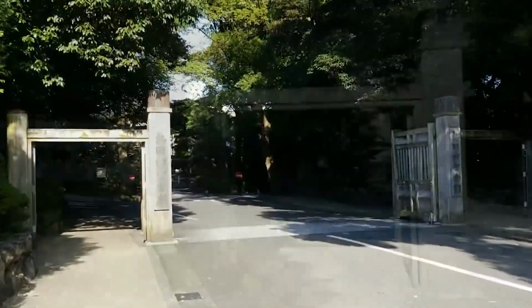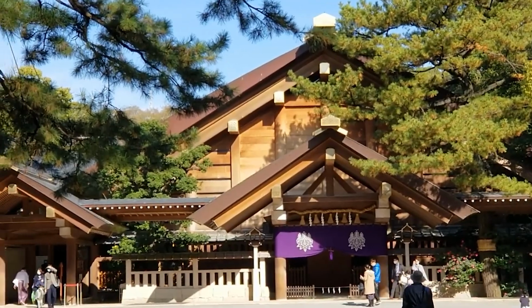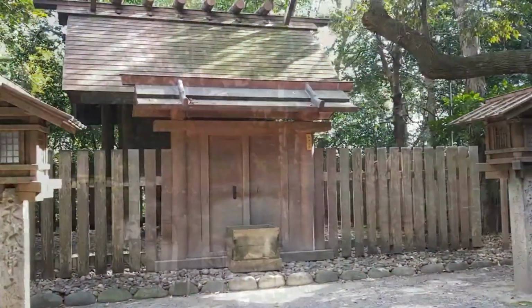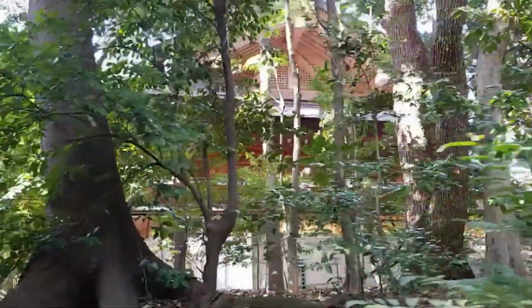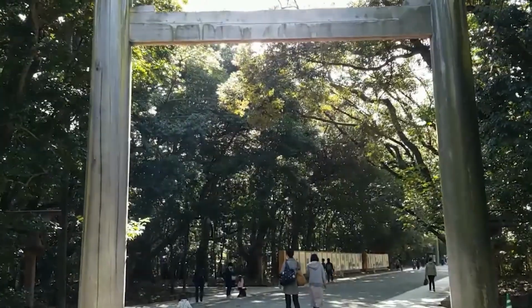The shrine's peaceful wooded grounds, adorned with torii gates and traditional structures, provide a tranquil escape from the bustling city. Participate in traditional rituals, explore the treasure hall filled with cultural artifacts, or simply enjoy the serene atmosphere of this sacred place.